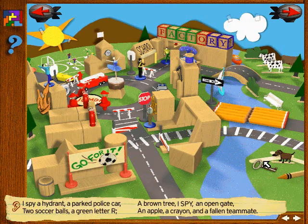I spy a hydrant, a parked police car, two soccer balls, a green letter R, a brown tree, I spy an open gate, an apple, a crayon, and a fallen teammate.